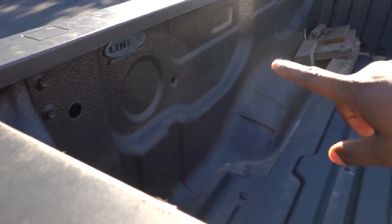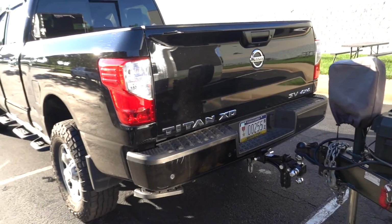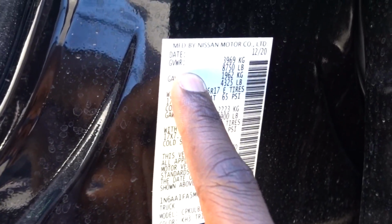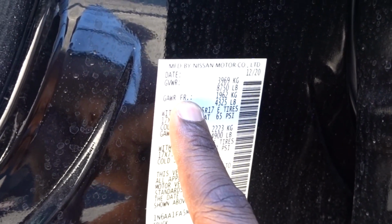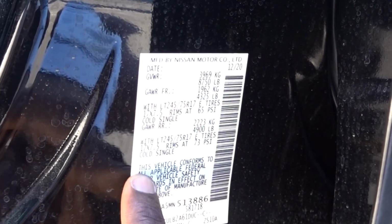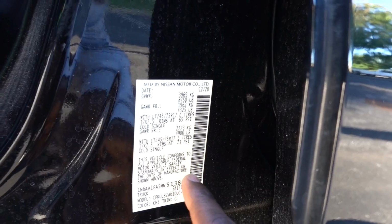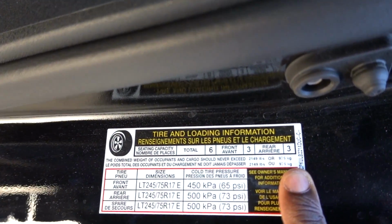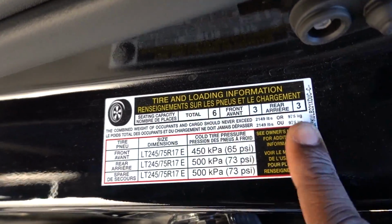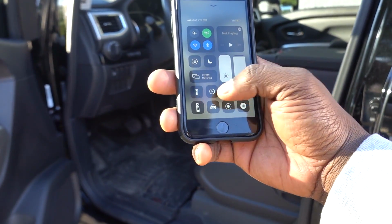That's interesting. But let's go ahead and take a look at the numbers on the door so you guys can see how much payload the truck's gonna have. So the gross vehicle weight rating is going to be 8,750. Gross axle weight rating up front is going to be 4,325, and the gross axle weight in the rear is 4,900. And all in, payload capacity is going to be 2,149 pounds.